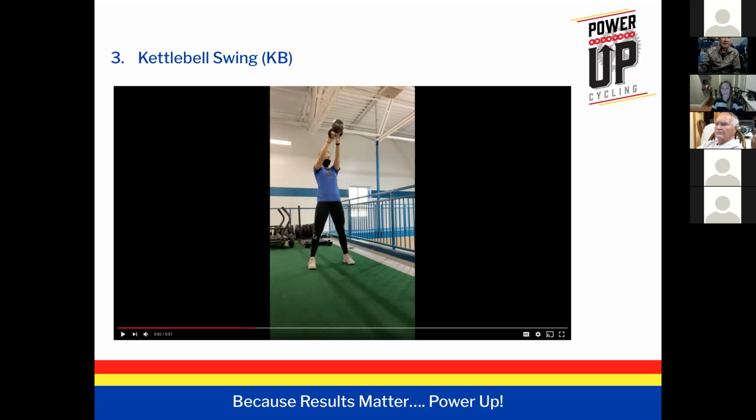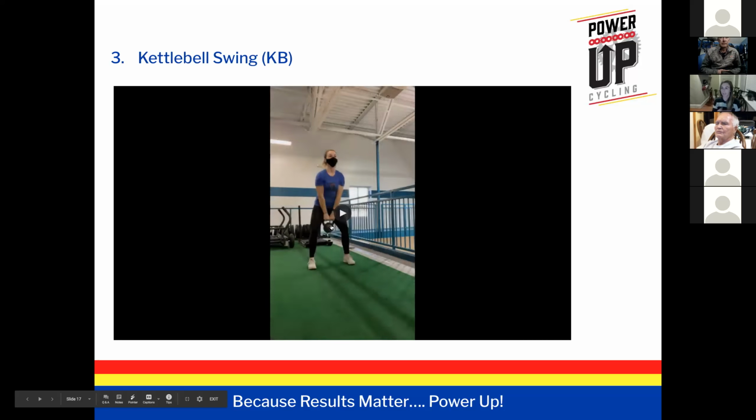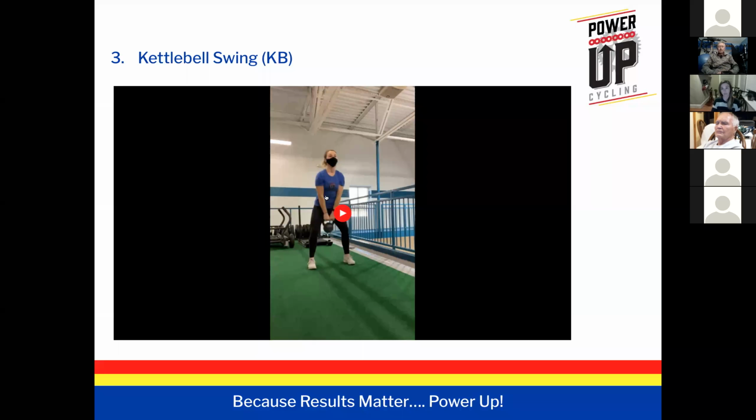Yes. Okay, perfect. Ideally, as you're doing this swing, you want to act like you're drawing a triangle from your knees up, and you want that kettlebell to come in between and even sometimes tap you on the rear end. That's how you know you're bringing the kettlebell in a good position. Like I said, really good for generating power and strengthening your core.